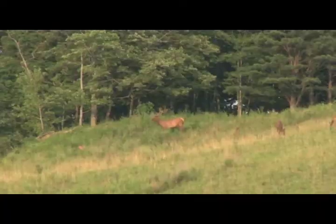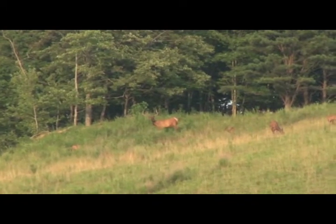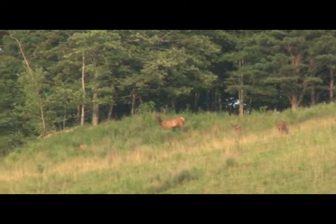As I'm counting so far, there might be some more coming out, but so far we got 7 cows, 6 calves, and one mature bull. He's a 5x4 right now. He's got 5 on his right side and 4 on his left. He's probably around 2.5, 3.5 years old. He's a real young bull, so he's not mature enough to take during the hunt.